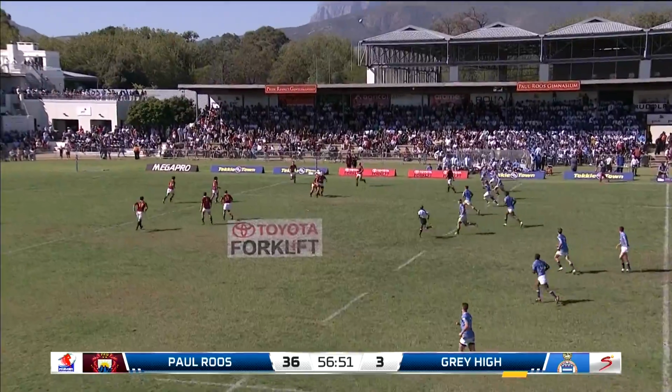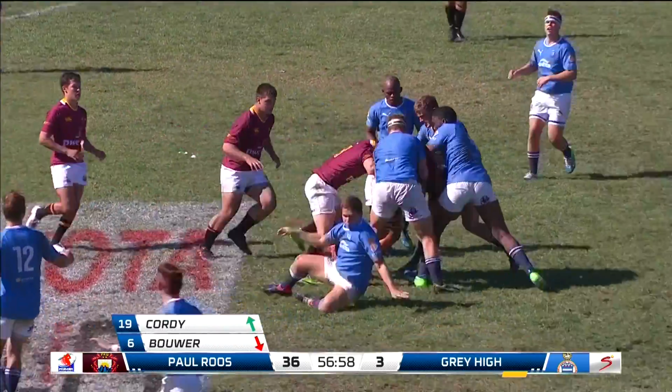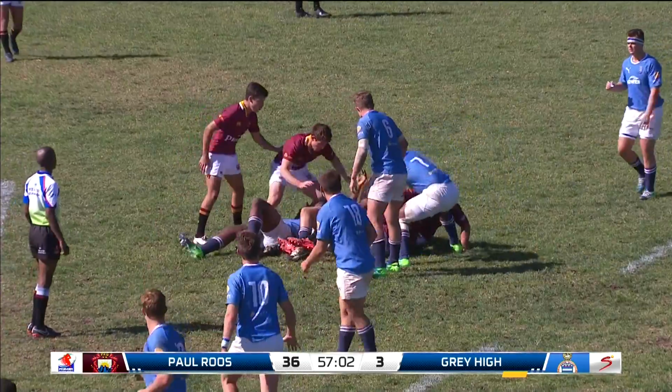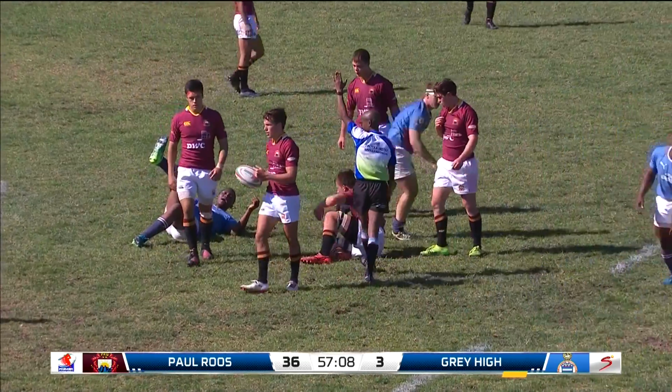Easton, another restart from him. Far too many for the likes of Grey High this afternoon. As you can see, more subs making their way onto the field. A bruising match it has been between these two proud schools, both of which have roots dating back to the 19th century.